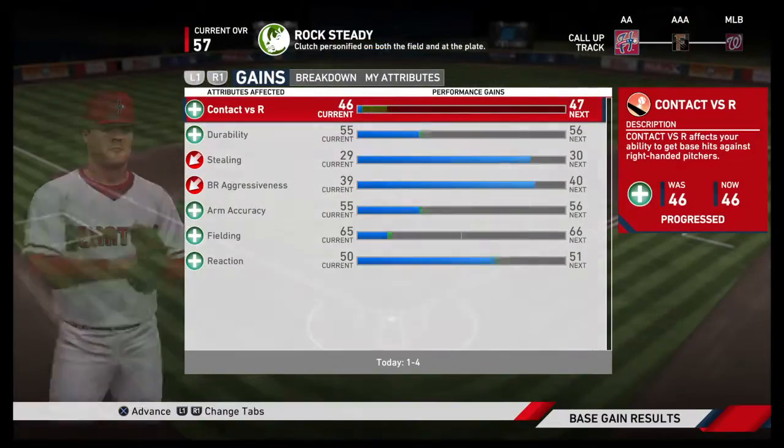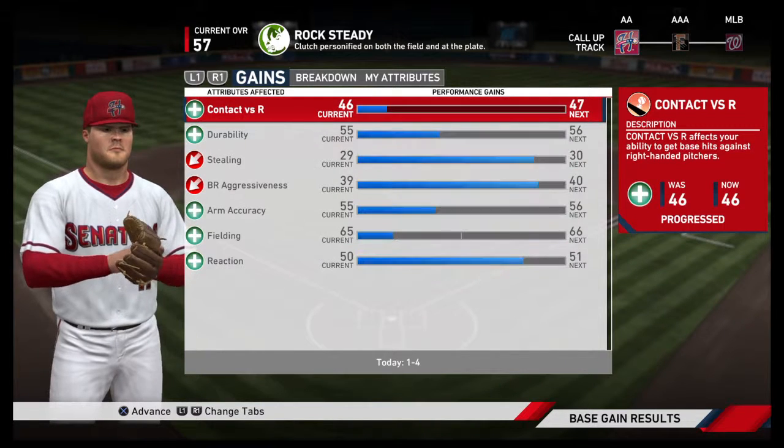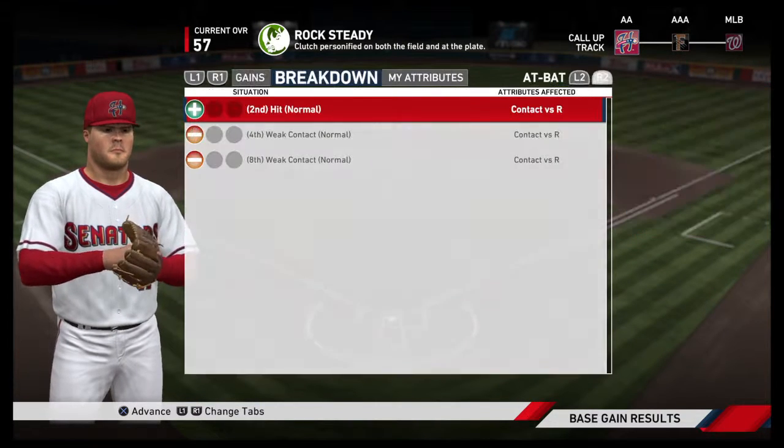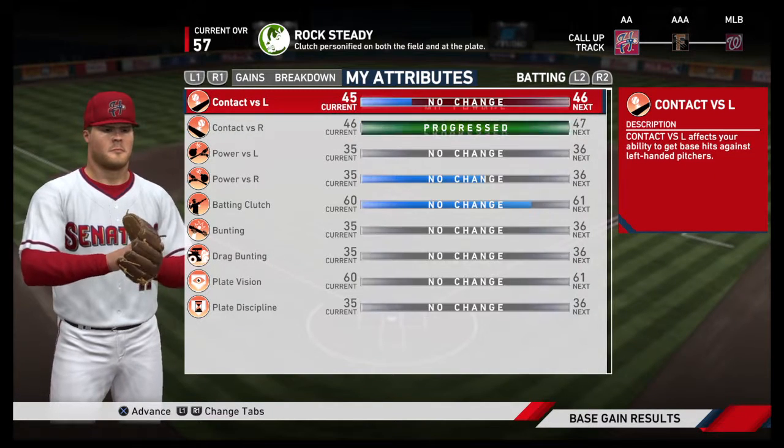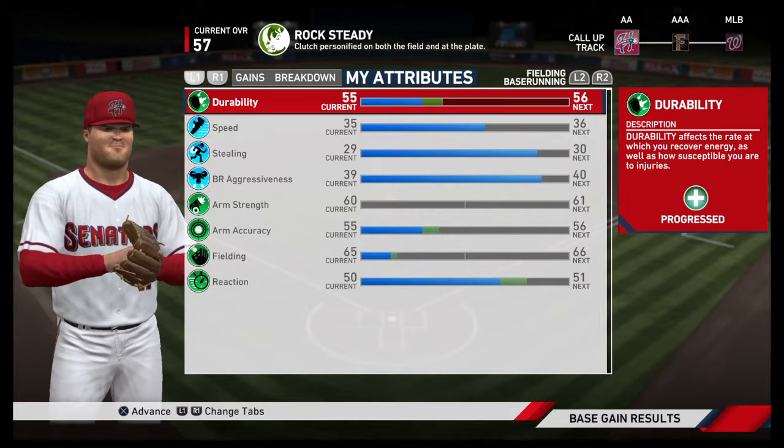Our final line score. First for the victorious Senators, 2 runs, 10 hits, no errors. They left 12 men on base. Time of the ball game, 2 hours and 41 minutes.